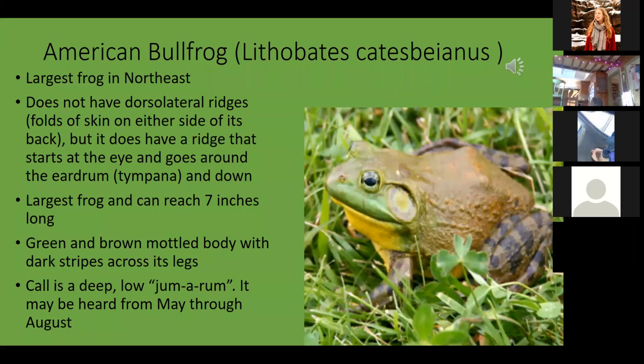called their tympanum. Fun fact, if frogs' tympanums are as big or bigger than their eye, it's a male frog. If they're smaller, it's a female frog. So the bullfrog's just wraps right around their eye, and they can get as big as 7 inches long, which is pretty crazy. And they're mostly green, and we like to say they have that deep, low jug-a-room, jug-a-room.